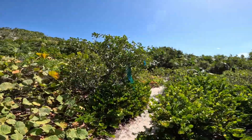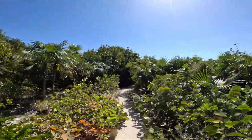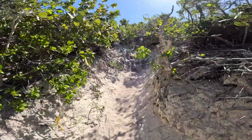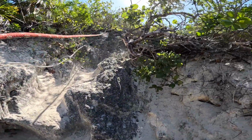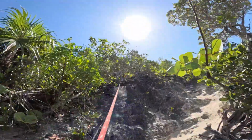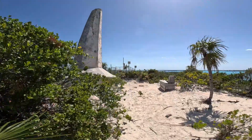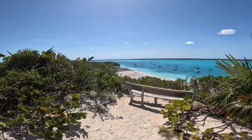Okay, here we go. This apparently is the marker to the start of the trail. Oh yeah, pretty obvious now. Oh, God damn. It certainly is. I've made it to the top, but I'm none the wiser as to what the monument's for.